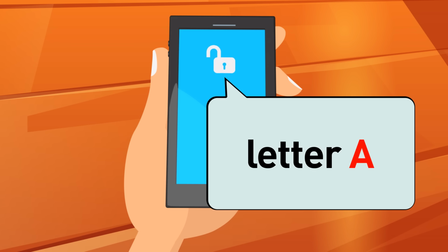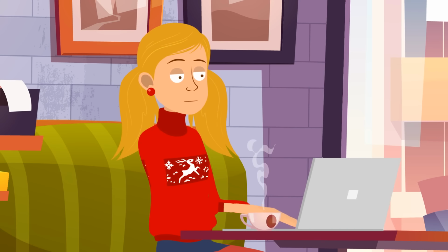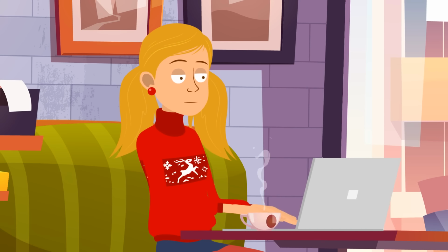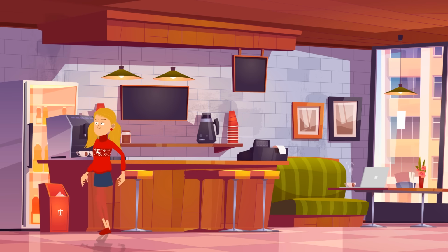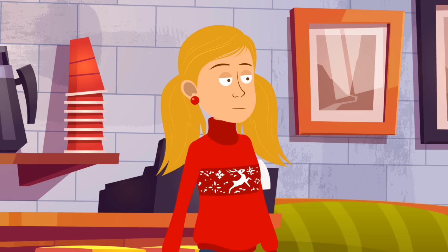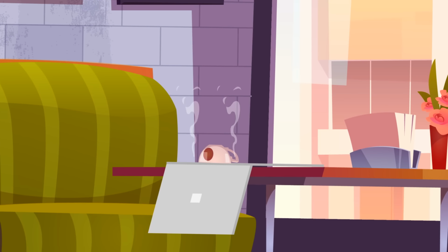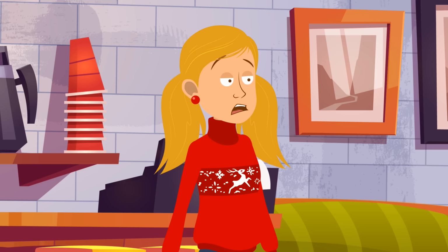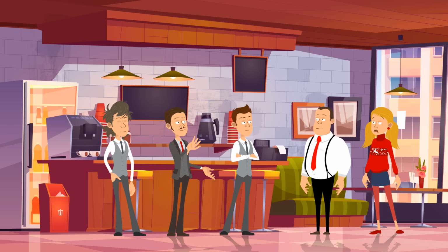It's the letter A. Dora went to study for her exam in a coffee shop. She ordered some tea with milk, opened her laptop, and started working. At one point, she went to the bathroom. When she returned, her laptop wouldn't switch on and her cup was empty. Someone had spilled the tea on her computer, causing it to crash. Dora called the manager and told him what had happened. They came up with three suspects.